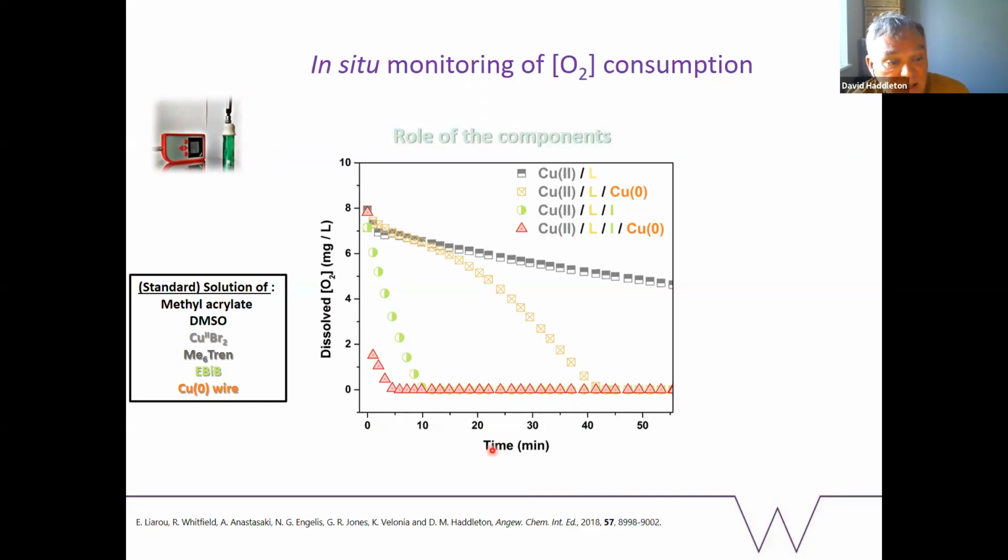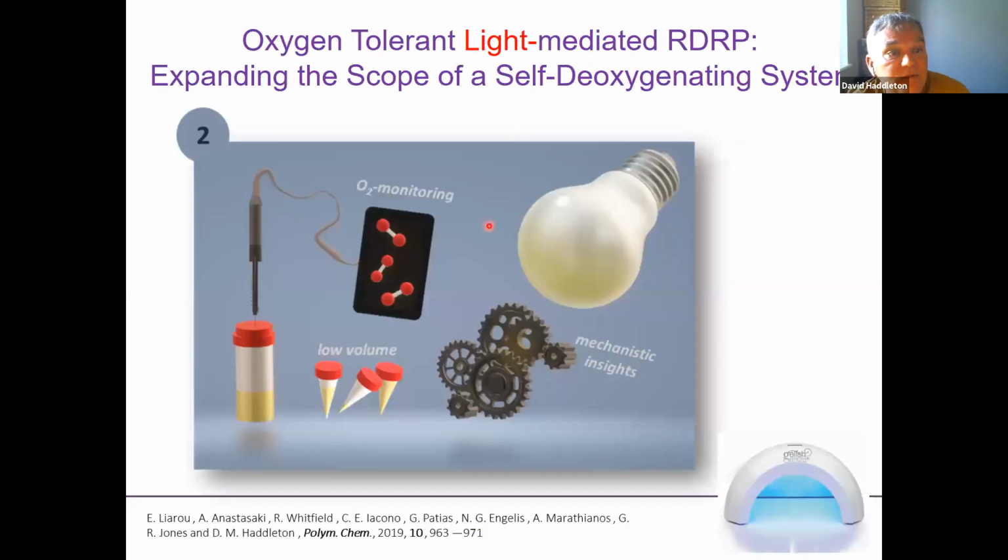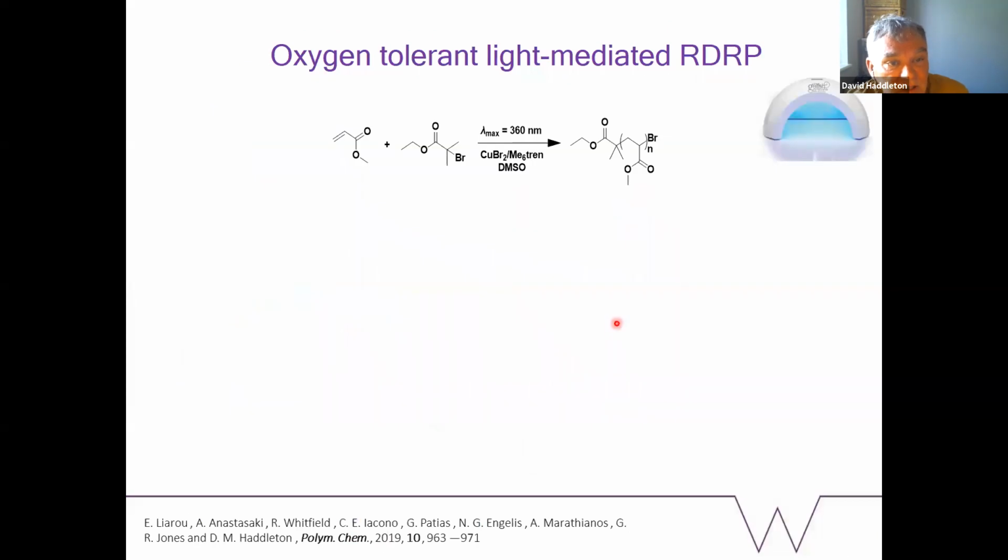And then we wanted to expand that to light. So this was a paper published last year. So can we do oxygen tolerant chemistry with light? So now the reaction is slightly different. So instead of using copper wire, we're using copper 2. We're using copper 2 with hexamethyl-tren, same ligand. We're still polymerizing methyl acrylate. We're still using DMSO. So here we're using a relatively hydrophobic monomer to give a hydrophobic polymer, which we'll switch in a moment when we switch to water.